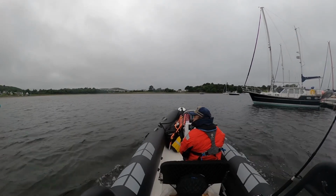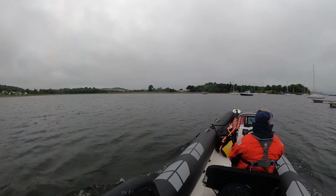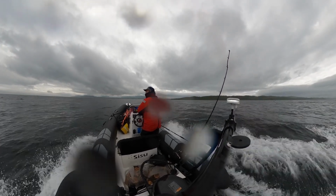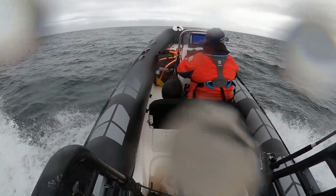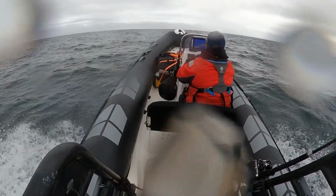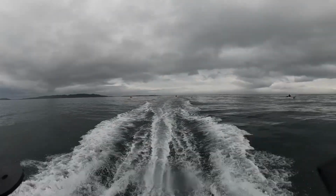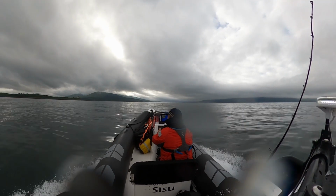We had a loose plan to visit quite a few islands around the west coast, and we started our trip in Dunstafnage Marina. As it was quite late in the day, we opted not to go too far. We made the short hop across to Mull without any problems.